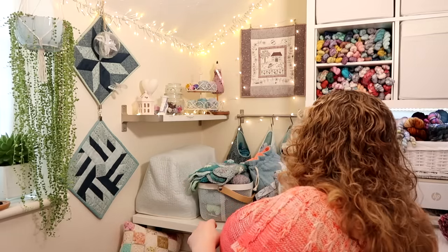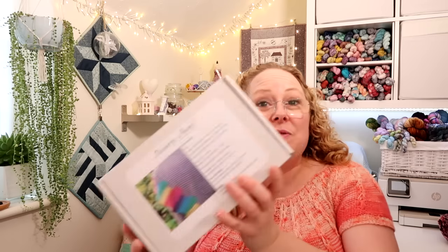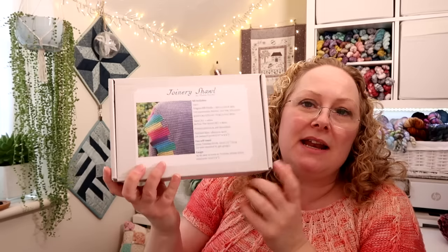Oh, actually, this is the last one. I've got this project. I really should put this in an actual project bag rather than in the box that it came in, but this is the Joinery Shawl by Sharon, and it's a kit that I got from the East Anglia Yarn Festival from the Dragon Hill Studio stall, and it's got all the things that you need to make this shawl.